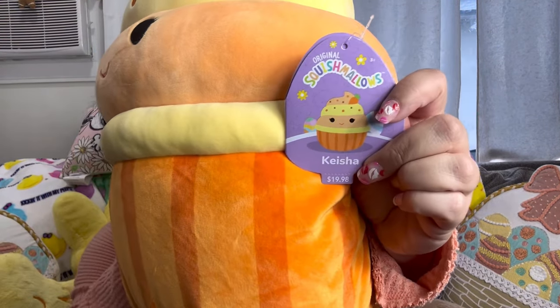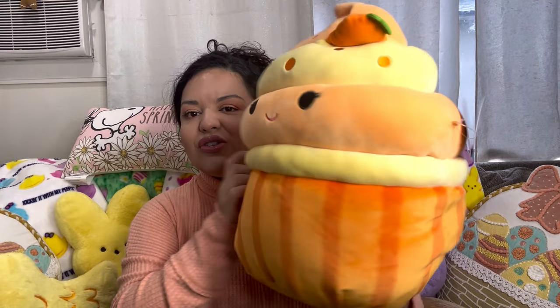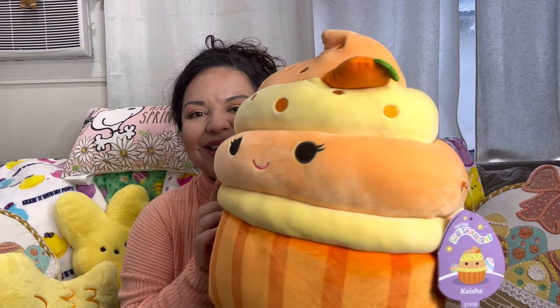It was $20. And this one is called Keisha. Look, $20. And it's so gorgeous. Look at it with the little carrot here. And then it has like sprinkles. I love her. And yeah, that is my last pillow, I believe.